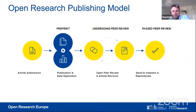So the difference of Open Research Europe compared to a journal is that articles first get published as a preprint. Articles undergo some pre-publication checks. They're then published as a preprint, and that happens very quickly. On average, that will happen in around 7 to 10 days.